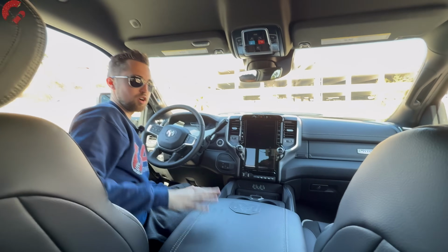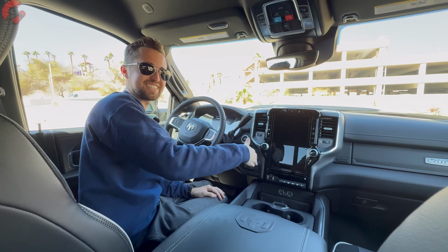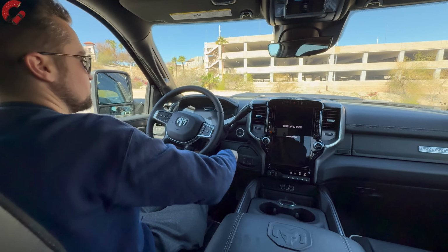I do want to mention before I forget, you can get for no additional charge a 6th seat right here, or you can just choose this console. And let's fire it up with the push button start.